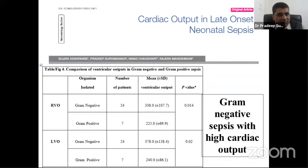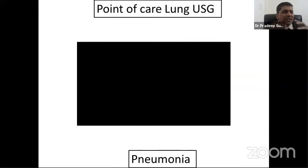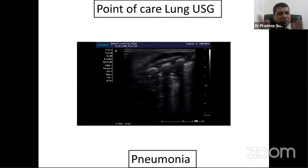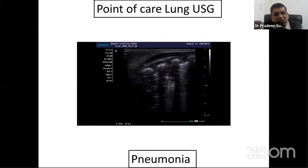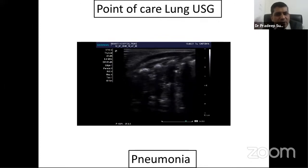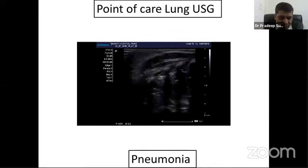So what we concluded from these studies is that in the Indian setup, with gram-negative sepsis, we are dealing with a lot of vasodilatory shock. Naturally, these studies have told us that we need to think about proper support, in the form of selection of proper inotropes. We need to think about drugs which act as vasopressors. Hence, in the last 4 years, we have shifted to norepinephrine as the drug of choice. If there are associated issues related to dysfunction, then we add dobutamine or milrinone. So point of care cardiac ultrasound has helped us in the selection of inotropes.